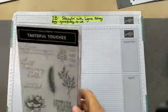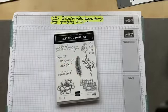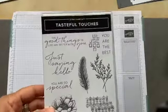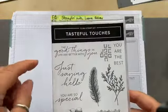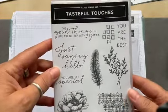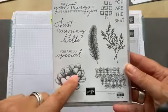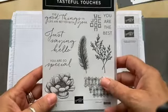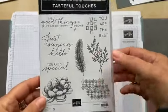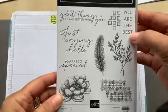So the actual stamp set I'm going to be using today, as I said, is called Tasteful Touches. The stamp set is £21 if you buy it on its own. It's got some beautiful sentiments. You're welcome, Julie, no problem. Just let me know when it comes. It says the good things in life are better with you. Just saying hello. You are so special. A lovely flower, backgrounds. Oh, Amanda, can you still hear me? Hopefully you can hear me. A lovely feather, some background leaves, another background there, and you are the best.